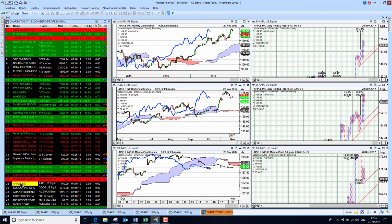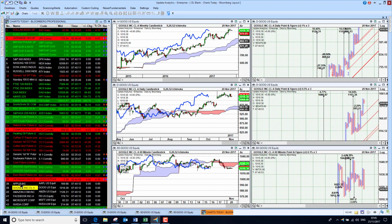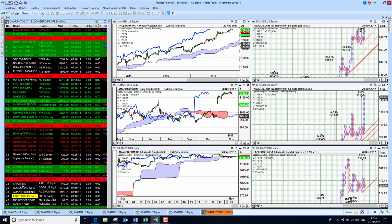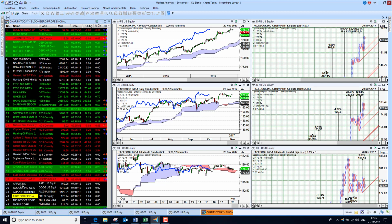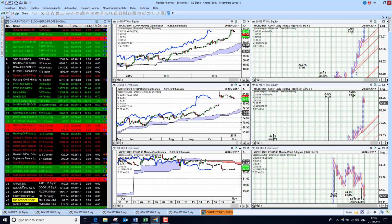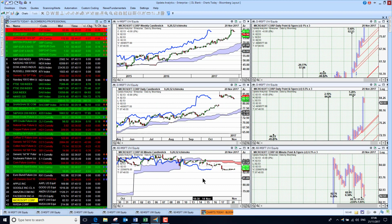Apple just wandering below the cloud on the short-term chart, as is Google. The medium term on Amazon and Google, Amazon looking better on all 3 time frames, just flat on that short-term chart as well. Facebook just struggling in the high 170s, just can't break that 180 level convincingly. And Microsoft just falling back a little bit as well, but fairly flat performance here.